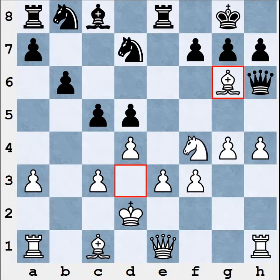Bishop g6 is a blocking sacrifice. White is blockading the route for the black's queen. And right now white is ready to play g5, capturing black's queen. It's quite amusing that white has switched the target of his attack.